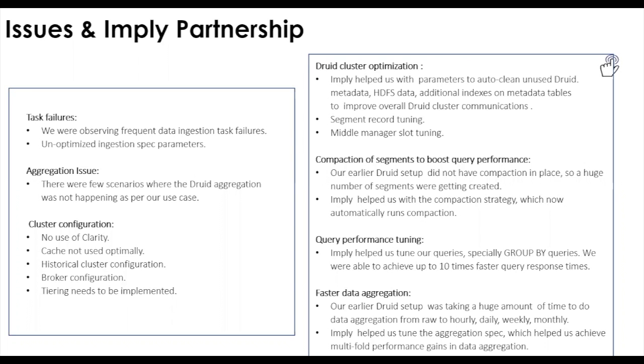I'll just give certain examples, and I'll also follow on with those examples of where Imply was able to help. Now, segments, for example, we only were thinking about segment sizes at the time. And we realized after our partnership with Imply that it was a wrong lens to look at segments in our BT context. We had segments with around 40 million records. And obviously, if you have such huge segments, no matter how much RAM you give it, it will never be enough. It will keep on crashing.